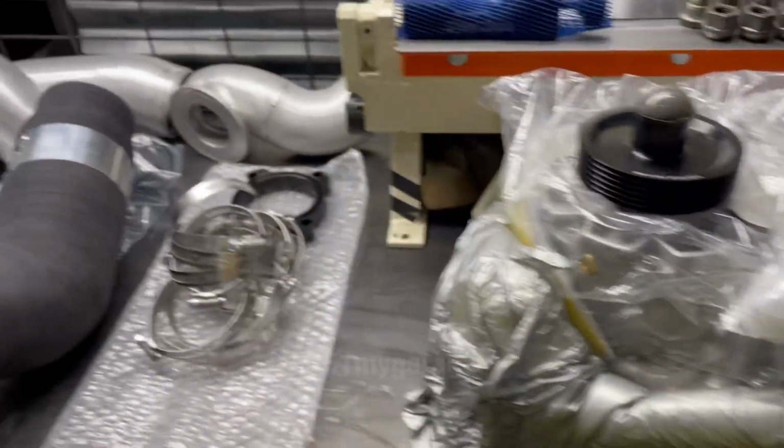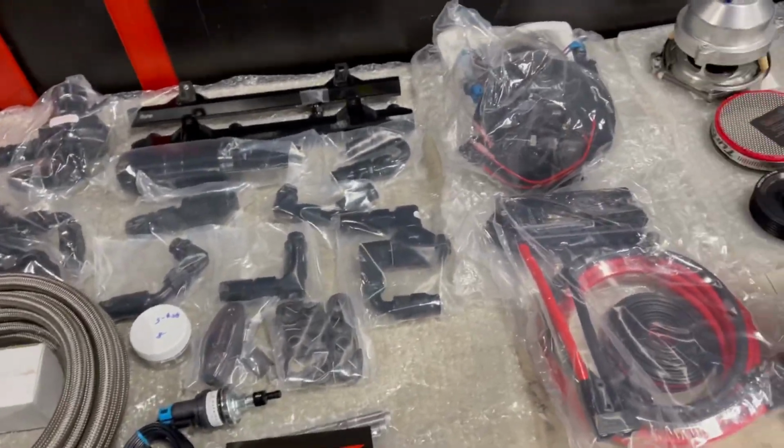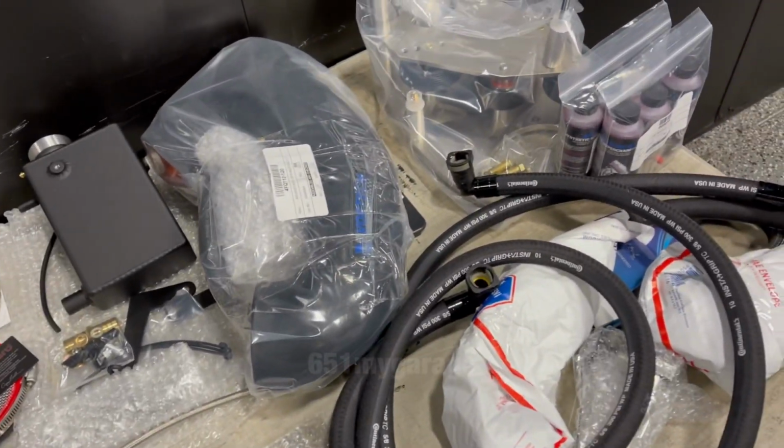And then with the Vortech and everything set up, nice fuel system there. Yeah, it looks great.